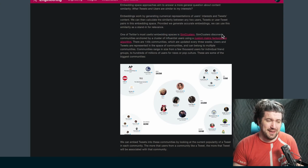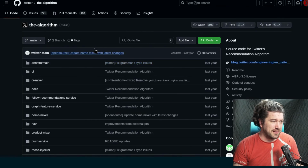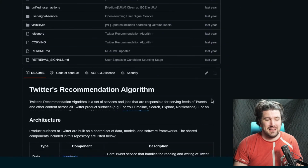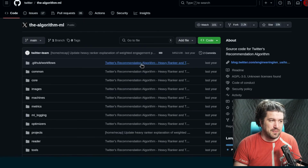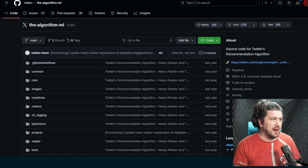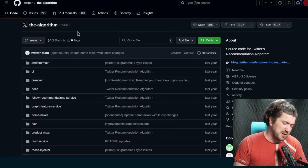So yeah, it's a fantastic read. I actually really liked it. And then you can view the code here. It's called The Algorithm. Fantastic. Now, the one thing with this is it's not being kept up to date. So obviously, it's changed since it was uploaded. You know, these things don't sit stagnant. So it's like a snapshot. They're not developing on GitHub. They're not developing here. It's in Scala too. Anyways, so it's interesting. It's a good way to learn.